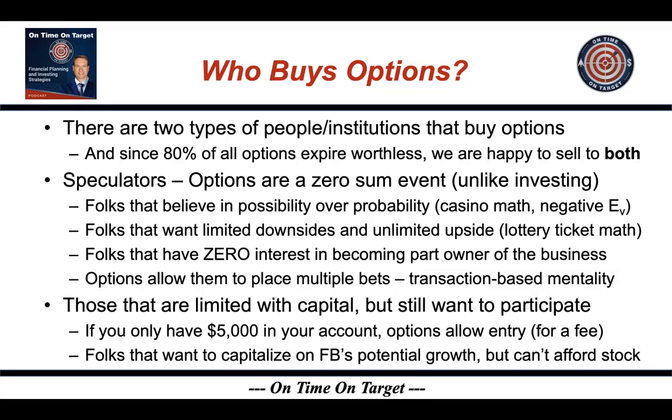I think the actual number is probably closer to 70%. But we're positive expected value, and we know that greater than 50% for sure of all options expire worthless. So we are happy to sell these things to whoever's buying them.